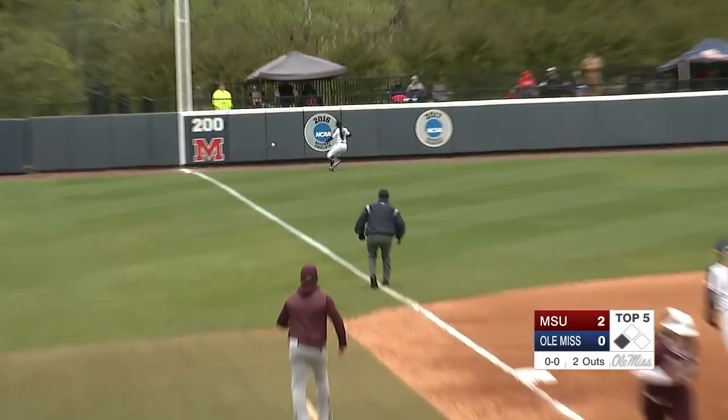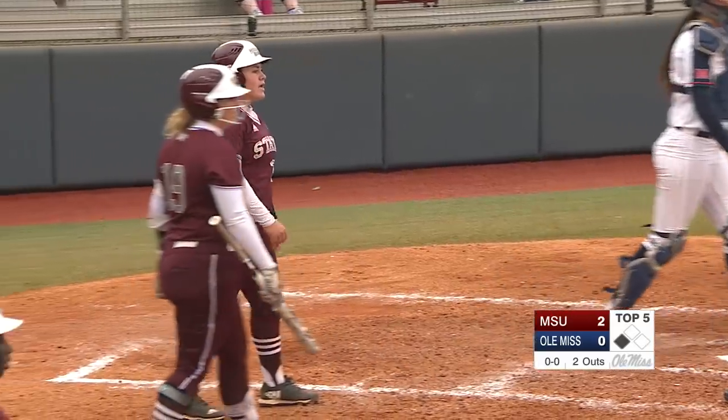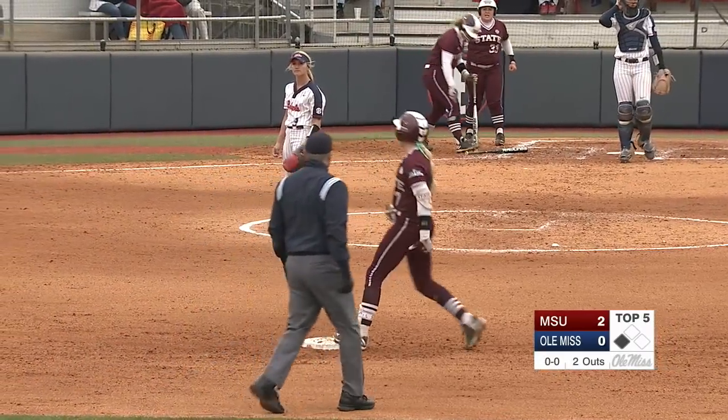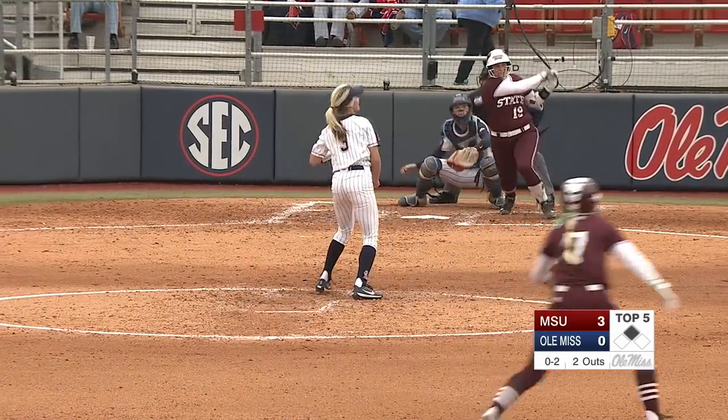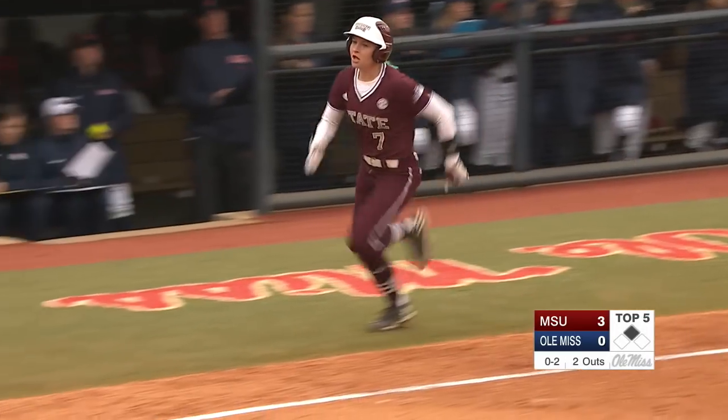Hard hit ball to left this time. It's hooking away from Cox. Davidson's going to score. Harrison takes off for second. An RBI double for the senior shortstop. And then Reggie Harrison brought home the second run of the inning. The same location. Hooking away from Cox out in left.